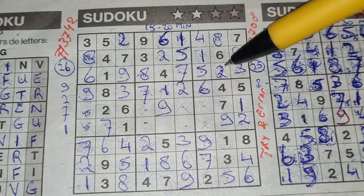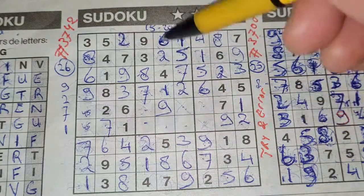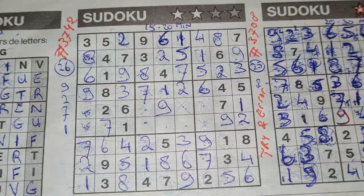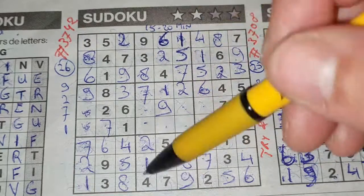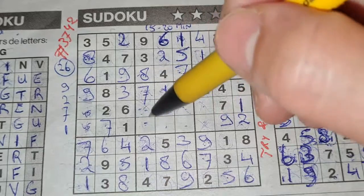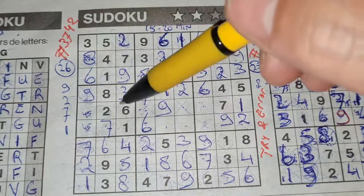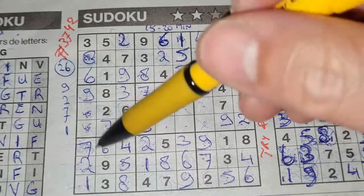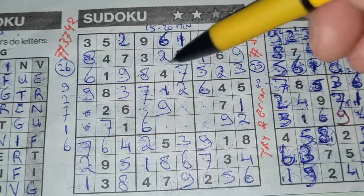Alright. Then 1 number left in this column. Wait. 6 in this column, 6 in the middle column. So the column next. Now only 2 places for the 6 should be here or there. We see there 6. No 6 there. 6 should be there. And all the 6s are used. I can see digit number 5, number 6.